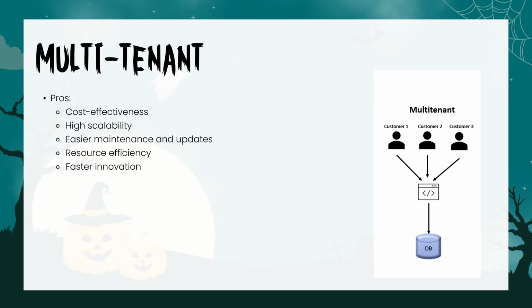Looking at multi-tenant, what is that? It means that you will create one environment in which multiple tenants, multiple customers, are actually working. But they of course are all in their seemingly separate environment. The pros of this are, it's very cost effective. You don't need to set up one environment for each customer. You can scale really high. You can scale a lot of customers, small and big ones, in that same environment. It's a lot easier to maintain and update.